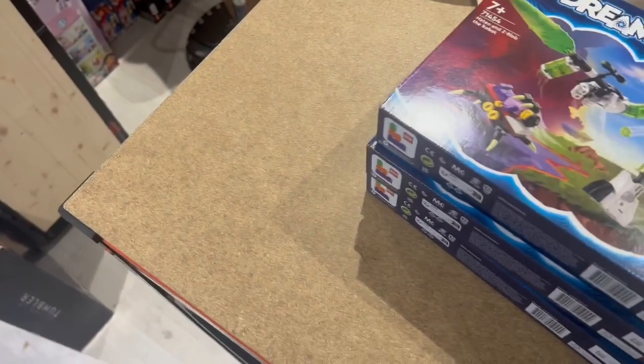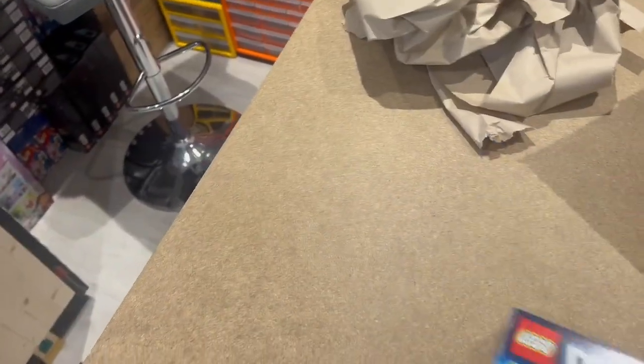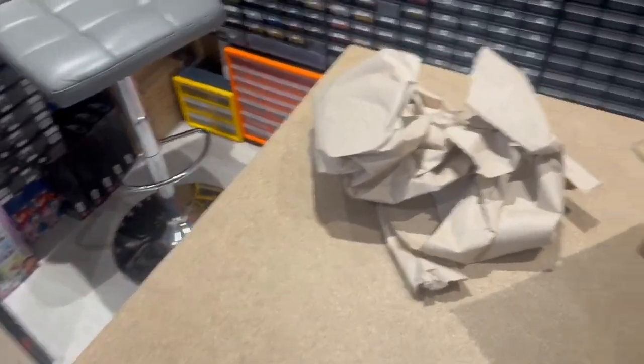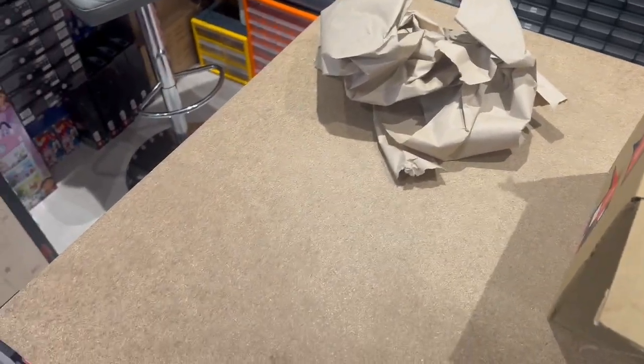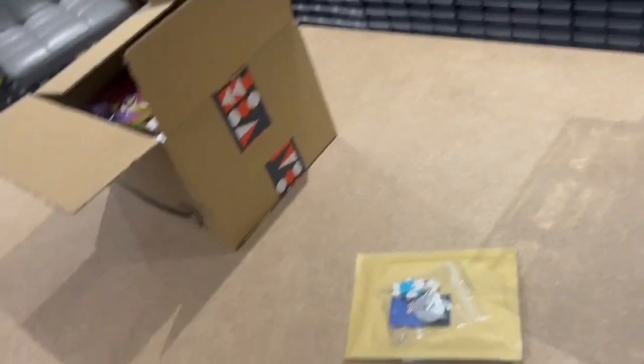Obviously with Bricklink being down, that may, well, I don't know yet, it may throw a spanner in the works for my challenge of trying to put 100 sets out in a month. Don't know how long it's going to be down for, so it's impossible to know.